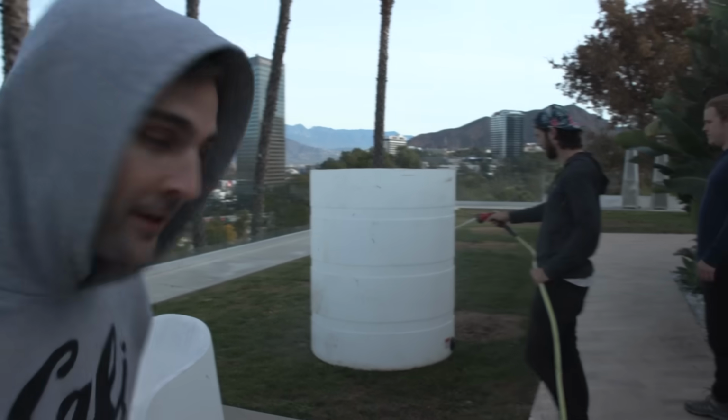First step in this whole process is to clean the giant 500-gallon container. So that's what we're gonna be doing right now.